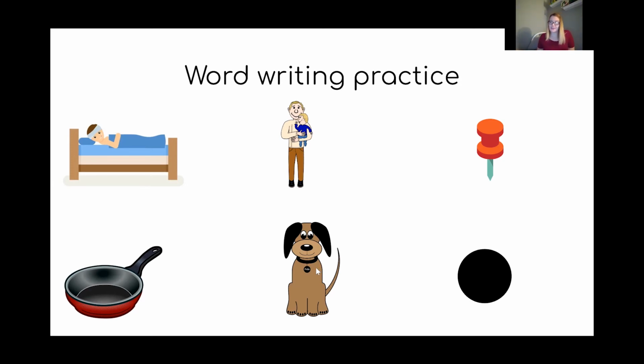Our next word is going to be this one right here, boys and girls. What is this a picture of? A dog. Everybody loves a dog. And how do you think we write the word dog? D-o-g. Let's try it, and then show me your piece of paper when you're done, okay?